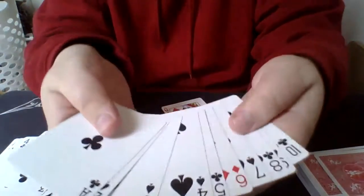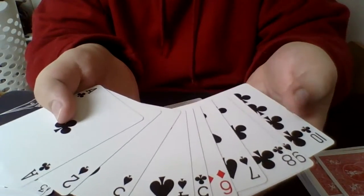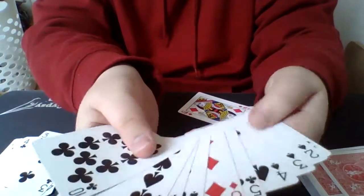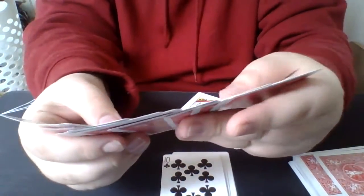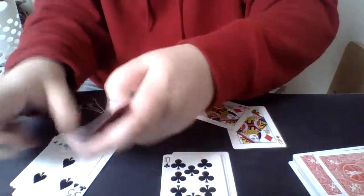For the first stack, it doesn't matter what the suits are, what the colors are. I just randomly took out these cards. But you're going to need ace, 2, 3, 4, 5, 6, 7, 8, 9, 10. Okay, so I just went through and took out any ace through 10. Once again, the colors don't matter. Okay, now, the next stack you're going to take out is going to be the same thing, ace through 10. But there's going to be a difference for this.